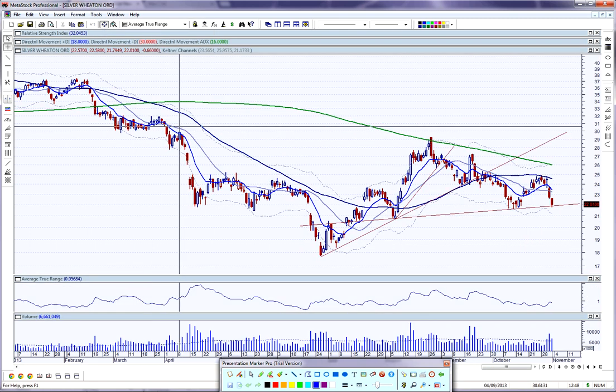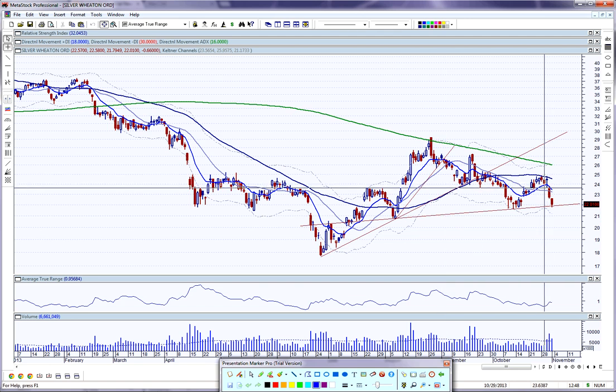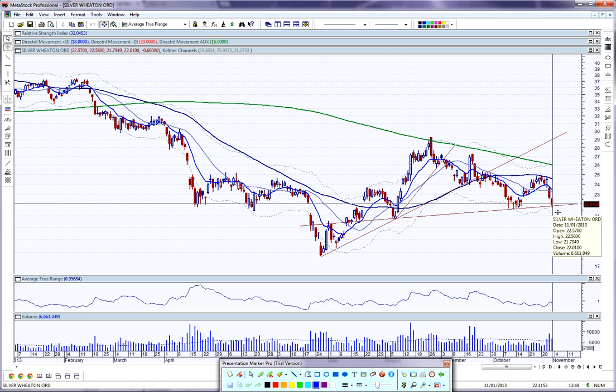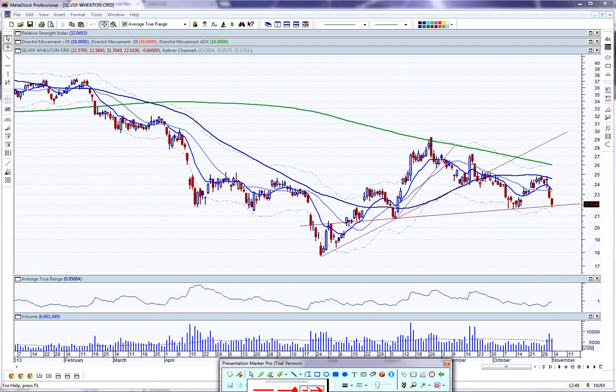Silver Wheaton, one of the things I talked about there is I said, look, if we get a close below a 2-day low, like the low of the previous 2 days, and it closes below the blue line at the same time, which is exactly what happened on Thursday, you should go short. So you could have bought puts right here at the close at 22.67. We closed Friday at 22.01. We've got a head and shoulders pattern here. So this is something that could easily, you look at this distance down, and that's the distance down that it's going to go.